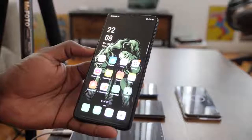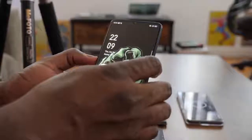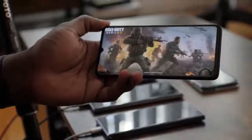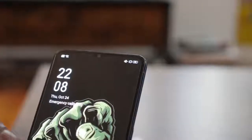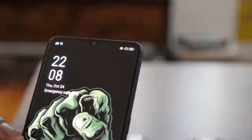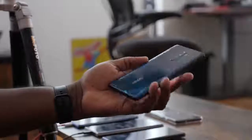Okay, so there's got to be a few things we can talk about with this device while the other phones charge. Taking a closer look at the Oppo Reno Ace, it's got a 6.5-inch display. Nice looking display. You can see the wallpaper on there. It's got a teardrop notch. Now, other things feature-wise, it does have a headphone jack, so that's actually pretty cool. And as you know, a USB Type-C port for that fast charging.